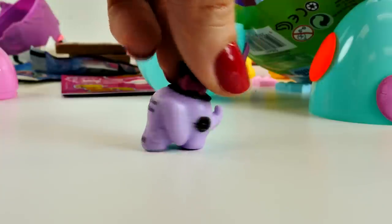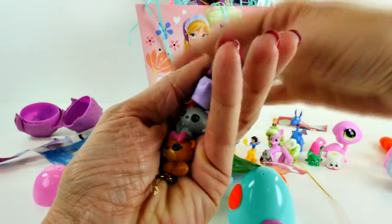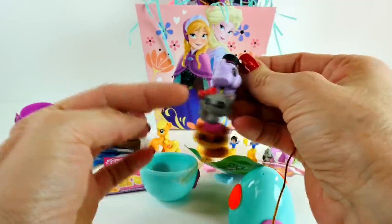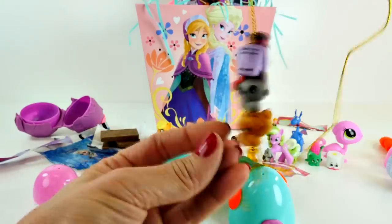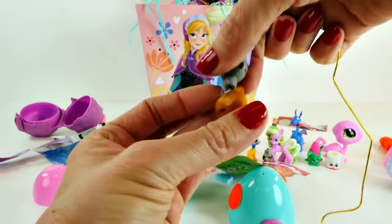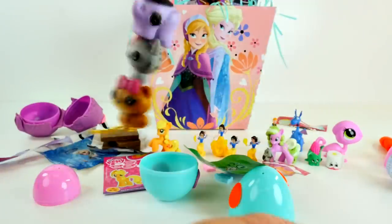Oh, so cute. Let me show you what I've been doing with my little Lalaloopsy tinies. Here it is. So I have three Lalaloopsy tinies so far. I have a little beaver, and then I think this is a cat, but I'm not sure. Now I have an elephant. So I tied them on a piece of gold, kind of like string. I thought it would be cute to collect them and maybe make a bracelet or like a cute little necklace out of them. So there they are.